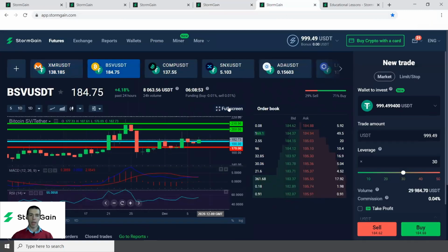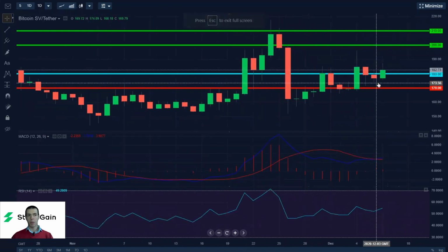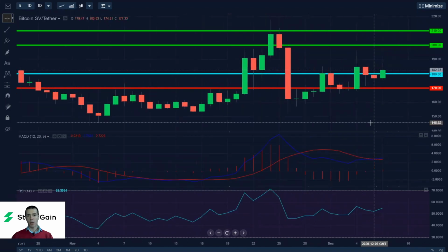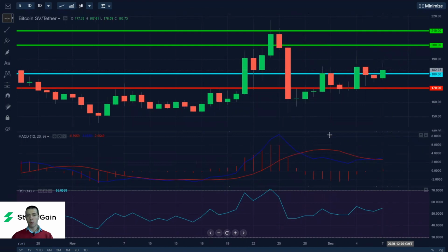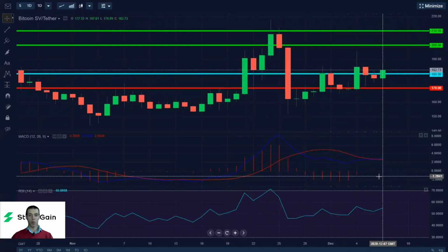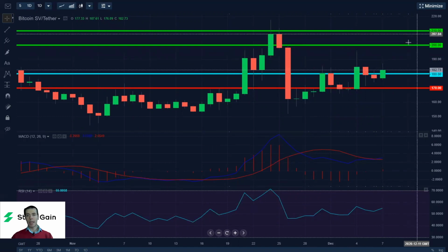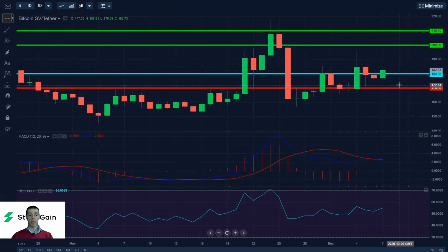Finally, the trade idea that I recommended on Friday for Bitcoin SV versus Tether remains very much intact. We have a bullish crossover with the blue MACD line crossing above the red signaling line, relative strength index fairly neutral but slowly going up, so over 180, target at 200 and 210 and stop loss at 170.